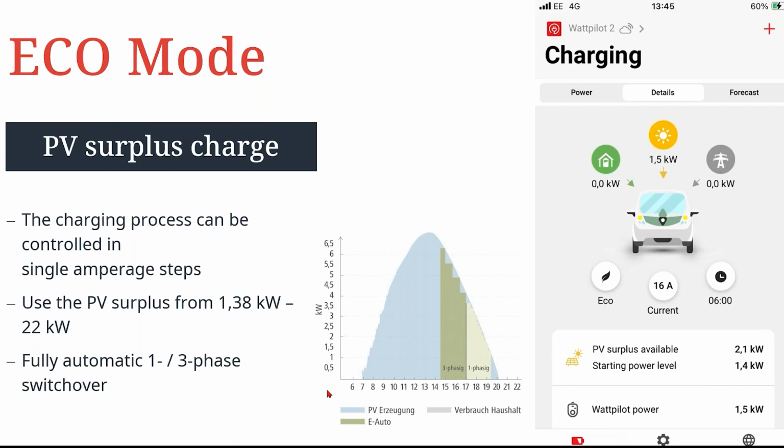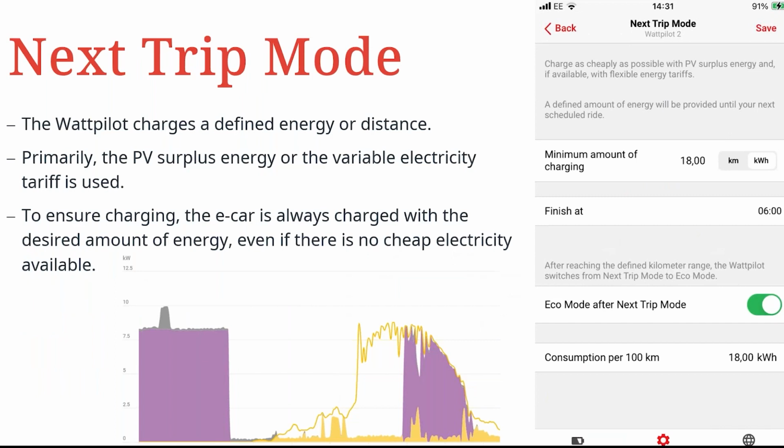One key thing to bear in mind in pure eco mode is that you will not get any charge if there is no surplus energy. So you can plug your car in on a grey, miserable day, and at the end of the day, have no more energy in that vehicle. So in that case, you're better off using our next trip mode.